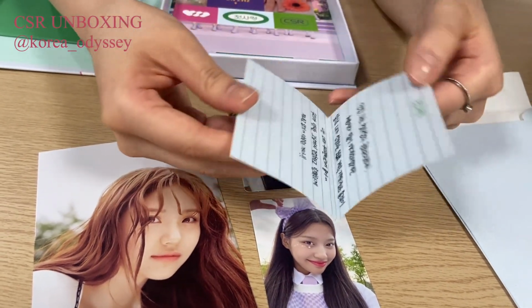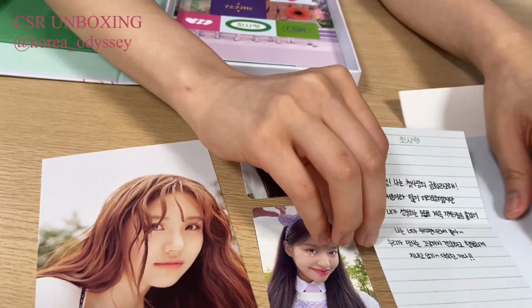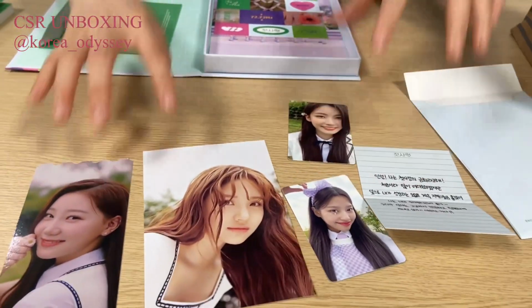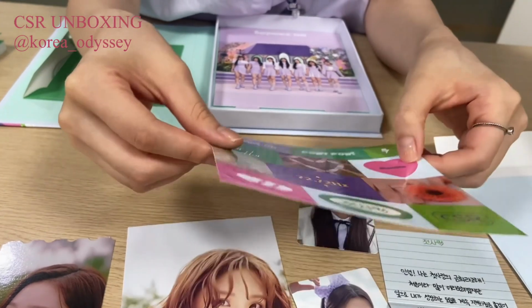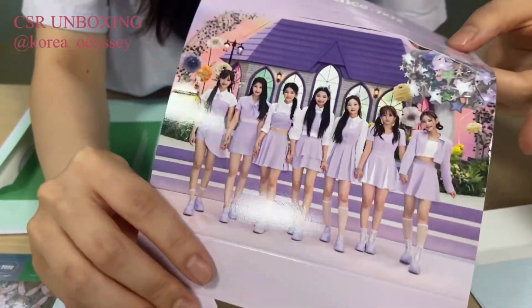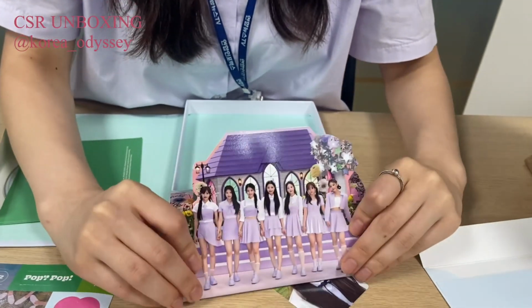And what is this? Oh, this one, it has a letter written by a member. How cute. There are a lot of cute pictures. Okay. And then there's the sticker. So you can take it and put it on a poster or something. Ooh, what is this? Ooh, it stands. I guess you can make it to put it on your desk or something. Cute. They stand like this.